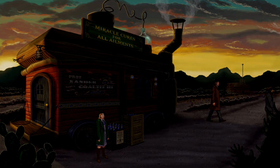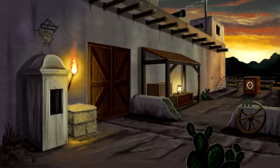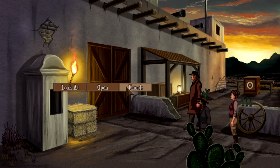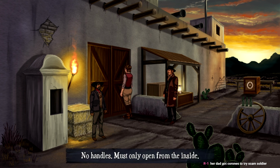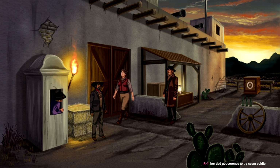I could come back here if I can't figure out where this lady is. Let's go to the fort and see if anything's changed at the fort. I never actually got to go inside this place, so it would be cool if I could actually explore this place. I guess I gotta knock to see if I can get in. I wonder if he'll let me in.